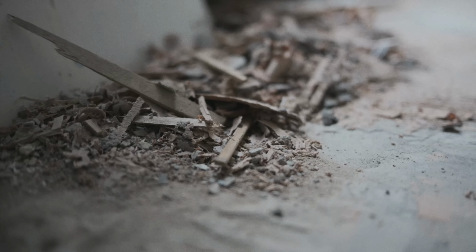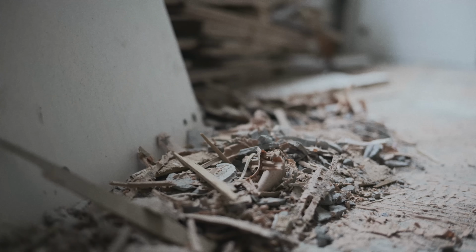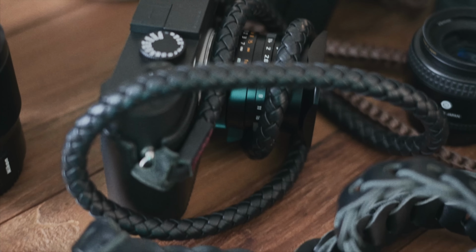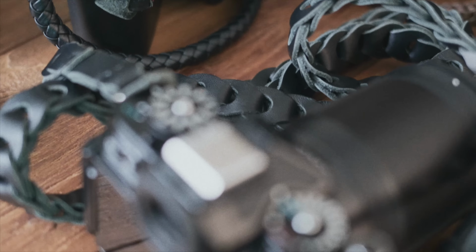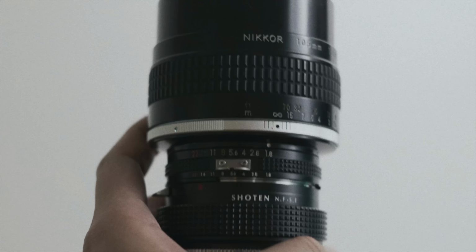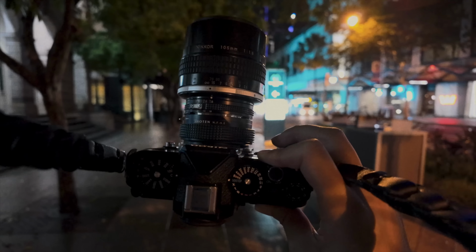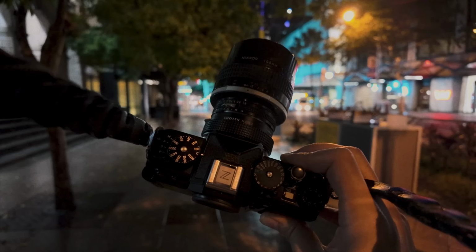My studio remake is underway, but this setup has made me rethink how minimalist I can make my next setup when it's ready to go. Part of that minimalism is paring down my lens collection, and the third and last lens I'm letting go of is a 105mm. It could be the 105mm f1.8 AIS, the lens I used on last night's photo walk.